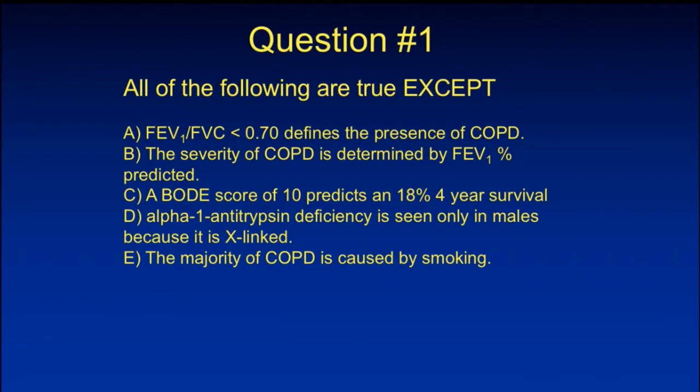All right, so let's talk about some questions. These are some pre-test questions, and if they don't make any sense to you, don't worry about it. By the end, I'm hoping to get 100% on all of this, okay? So question number 1, all of the following are true except: A, an FEV1 divided by FVC ratio of less than 0.7 defines the presence of COPD. B, the severity of COPD is determined by the FEV1% predicted. C, a BODE score of 10 predicts an 18% 4-year survival. D, an alpha-1 antitrypsin deficiency is seen in only males because it is X-linked. Or E, the majority of COPD is caused by smoking.